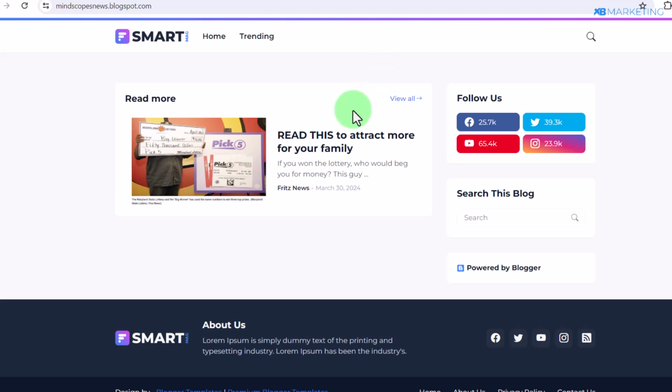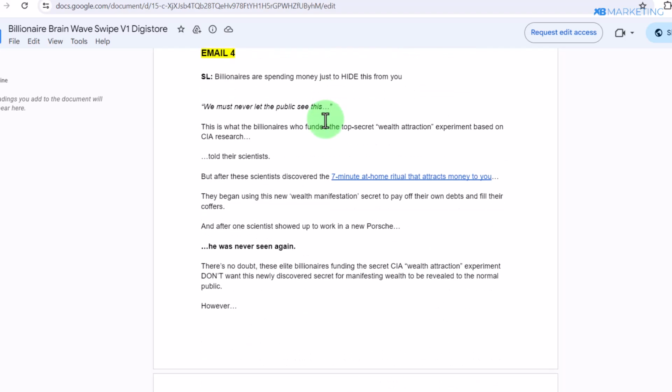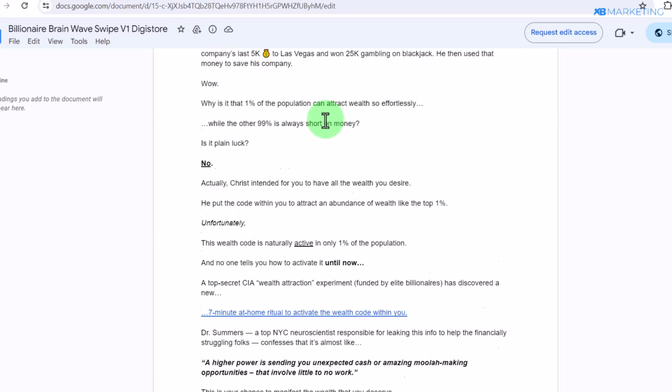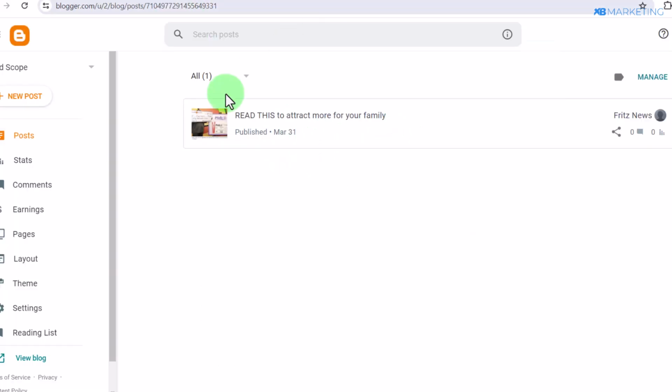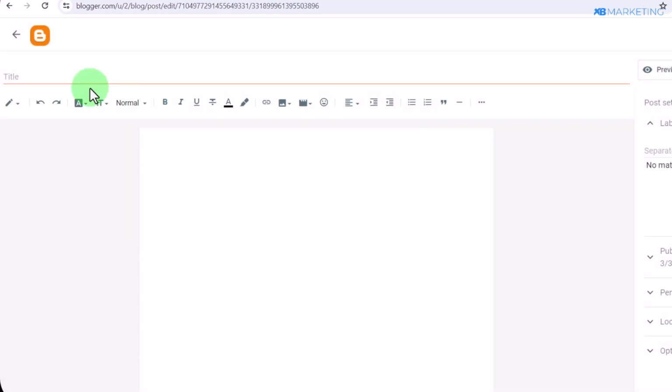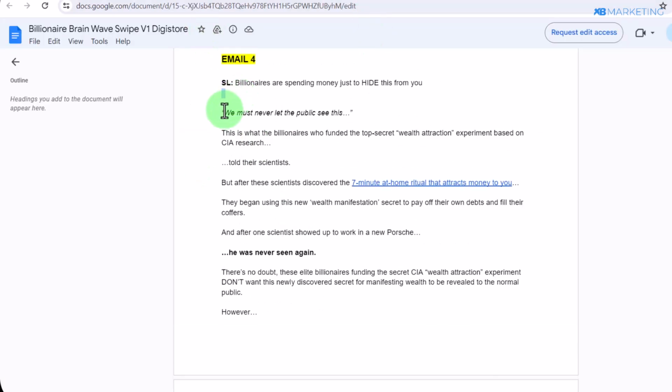Now you want to add one more post to your website, and you want to basically go back to the email swipe and copy and paste another email to your Blogger website. So I'm going to take this email here as an example. All I need to do is to copy the title of this email, and you want to go back to your Blogger account and click on new post. If you click on new post, this is where we are going to be adding the second post. And now you want to go back and copy the body of this email.